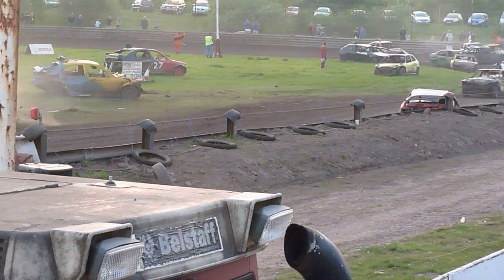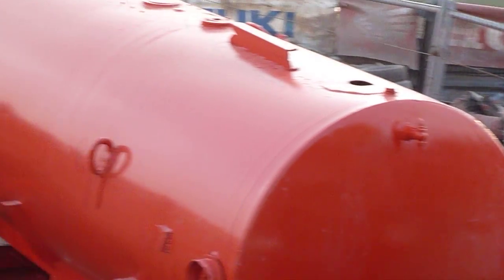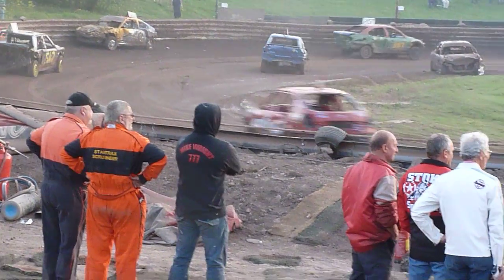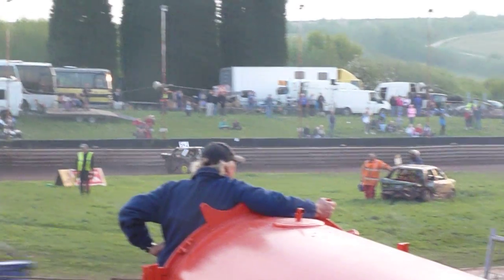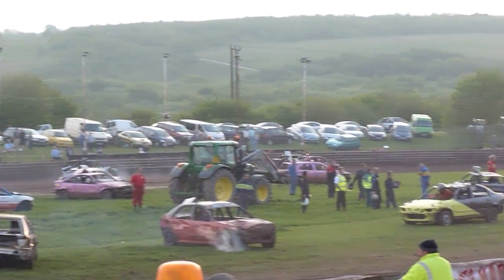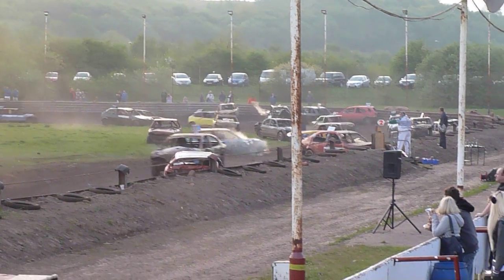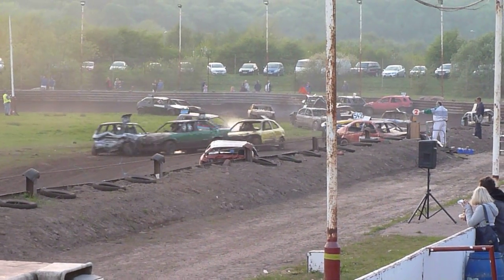33, goodness me, another coming together there on the infield. 190 at pace. Dan Menis, 190. Dan Rice really had a scary moment there, but kept the accelerator hard down. Gemma Kerr in 888. There's a little bit of contact there on the home straight. But the order is just over the road. He's got a problem. Just sideswiped into the stationary cars. But I think the advantage is sufficient.